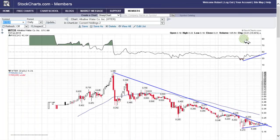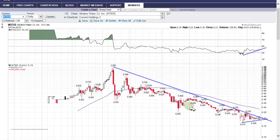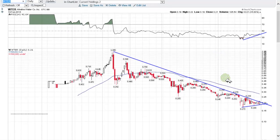All right, last stock up is WTER. This is for fellow member Dale. And it's a bulletin board stock. It closed at 21 cents per share. I like it. I don't care what a stock trades for, what price. I like the charts. And on a daily chart, it's looking really strong, good pennant formation, and it appears to be on the verge of breaking out.